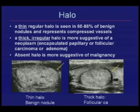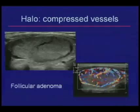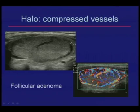An absent halo has a slight likelihood that the lesion is more likely a malignancy, but does not carry high enough sensitivity or specificity to be used as an independent variable. Here's an example of a follicular adenoma. We can see the hypoechoic halo on the side, and with color Doppler, in fact, we can see that the halo represents this surrounding rim of vascularity.